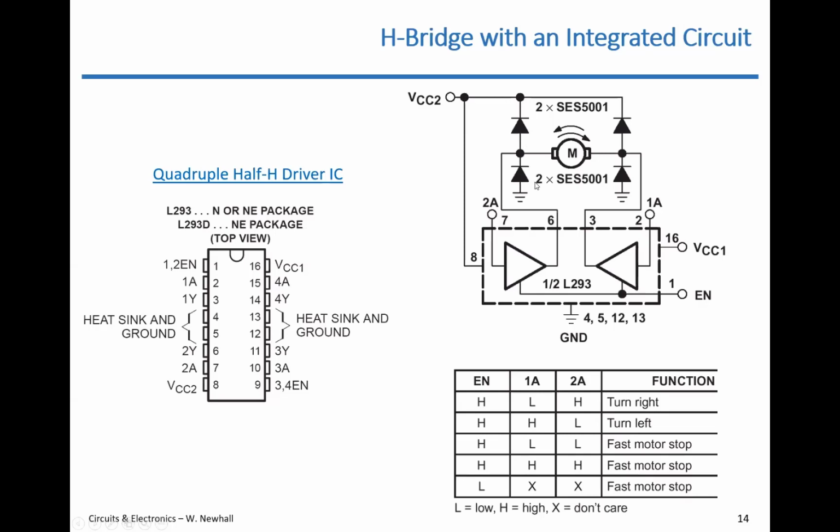It's kind of funny, you look at these diodes, let's say VCC2 is 5 volts and this motor voltage is 5 volts. It looks like these diodes don't do anything, because when this motor voltage is 5 volts, you actually have a reverse biased diode at the bottom here, so no current flows. And if VCC2 is 5 volts and the motor voltage is 5 volts, you don't have any current through that diode either. If you make the motor voltage on the left 0 volts, again, you don't have any voltage across the diode at the bottom, so it's not conducting. And you have a reverse bias diode at the top, so it's not conducting. It looks like these diodes never conduct.